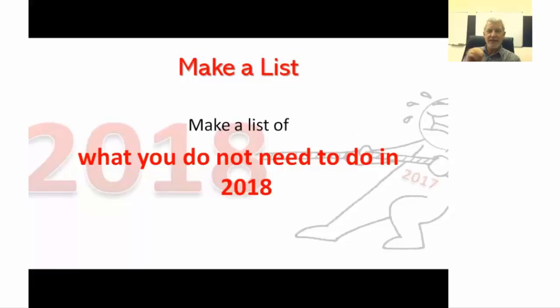It's a matter of crossing the stuff off, or making a separate list of the stuff we thought we had to do, and we now no longer need to do that in the future because circumstances have changed.